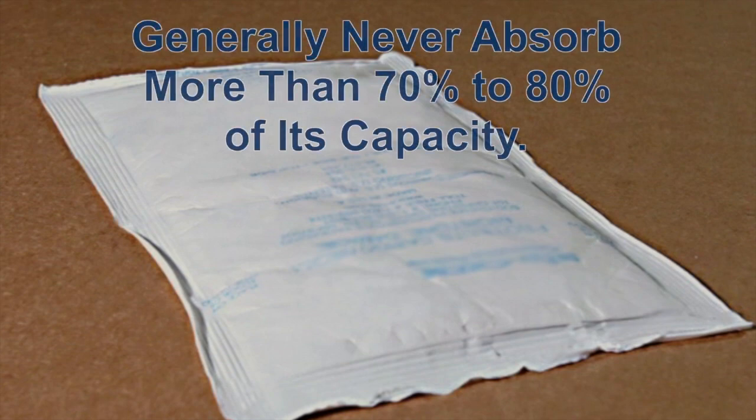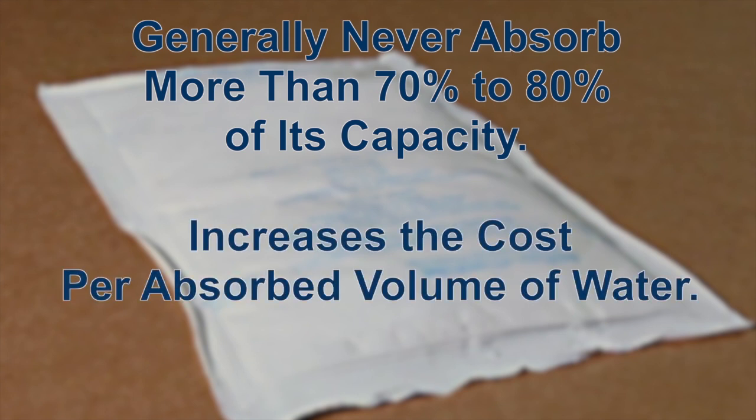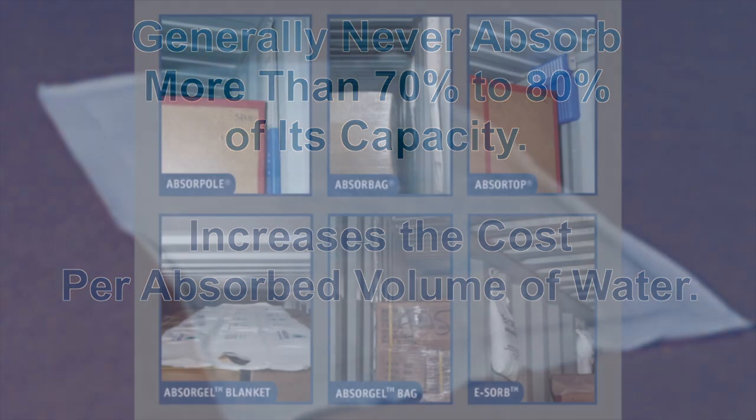Depending on the type of absorbent medium in the pouch, it can generally never absorb more than 70 to 80% of its capacity due to this constant re-evaporation. And this inefficiency increases the cost per absorbed volume of water for this type of pouch or bag desiccant.